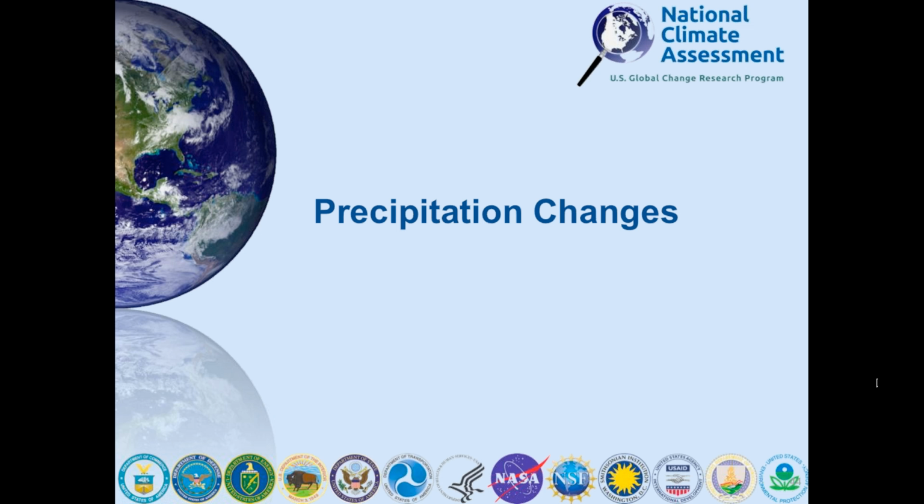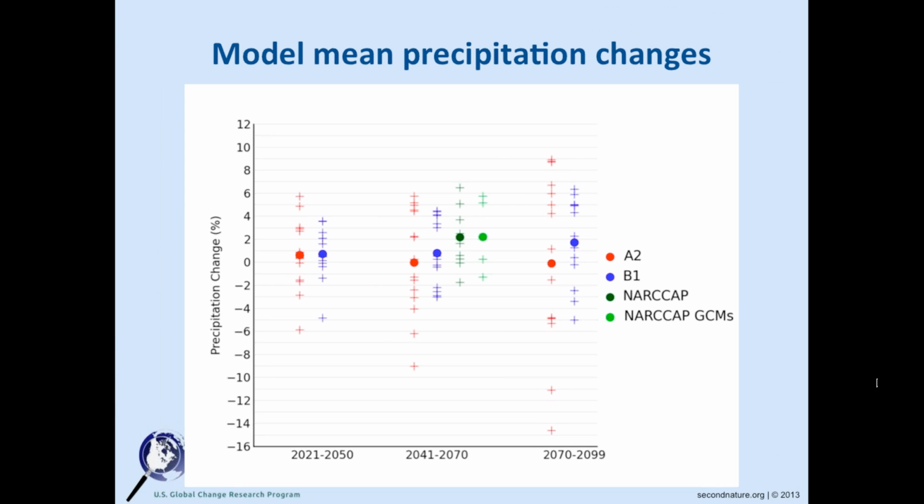Let me go very quickly to a couple precip changes as we're getting kind of late here, and I'll try to hurry it up. I want to point out just a couple things with precip. One, this is the same kind of graphic where we're showing each of the individual model projections of precipitation change for the U.S. And what I want to draw your attention to is where the zero line is in this graphic and where these points are scattered about.